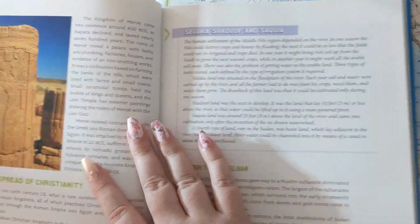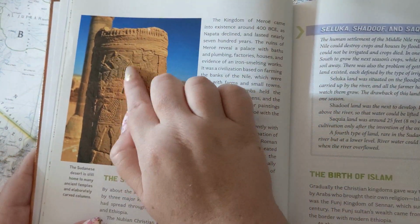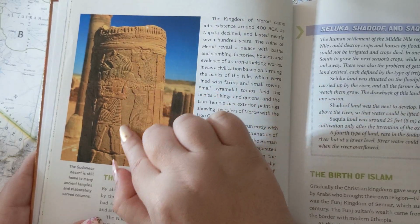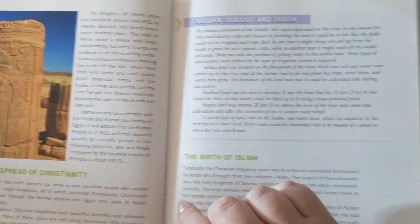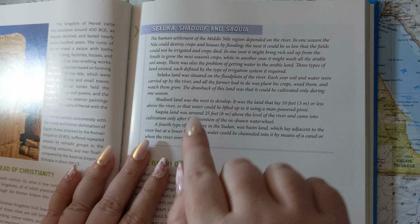Before we read that box, let's look at one of these cool columns. It looks like horses carved on it. Many ancient Sudanese followed the religion of Egypt. It's really neat. Let's read about Saluka, Shaduf, and Sakia.